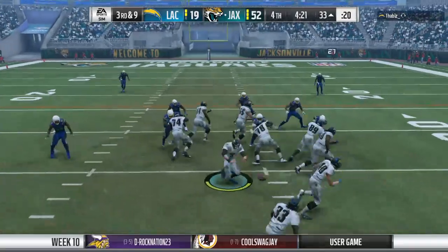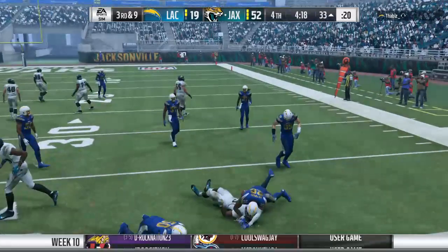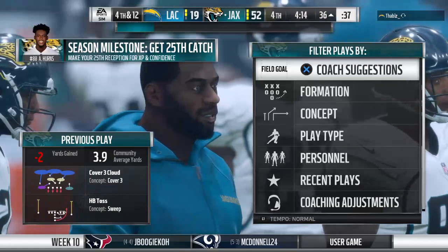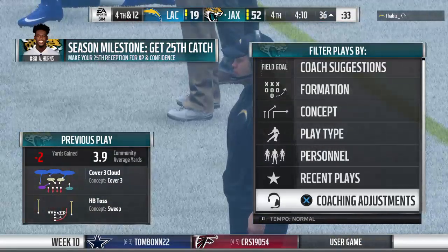This is 3rd and 9. Now a toss. This is Ivory. And that play went nowhere. Losing yardage. It'll be back at the 36. He lost 2, and it brings up 4th.